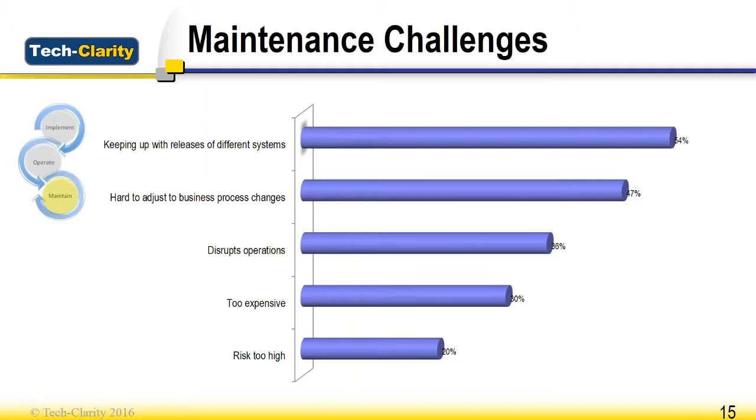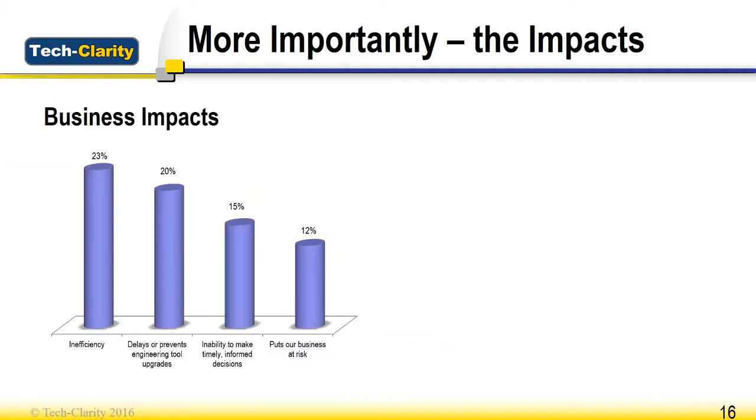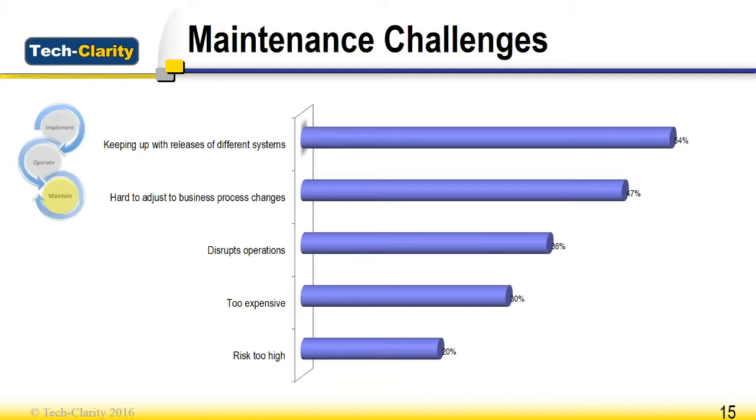And what we see here is that actually about half of the companies that we talked to said that keeping up with releases of different systems was a big challenge for them. And then, as our group today said, hard to adjust to business process changes. And it's exactly those couple of things that I think are some of the biggest challenges. In the same way when you're operating something, the litmus test is how well can you adapt to something going wrong. In this case, it's how well can we adapt when something changes, whether it's a business process change, a system change, or sometimes a combination of those things.